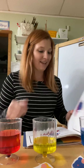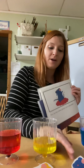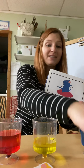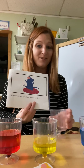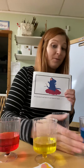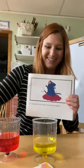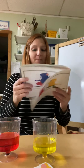What's the mouse that's left? Oh, that's right. It is the blue mouse. So the blue mouse decided to jump into the red puddle and do a little dance. His feet mixed and stirred until, can you guess what color red and blue make? Let's see. So a little bit of red and a little bit of blue make, ooh, purple. Good. So red and blue make purple.